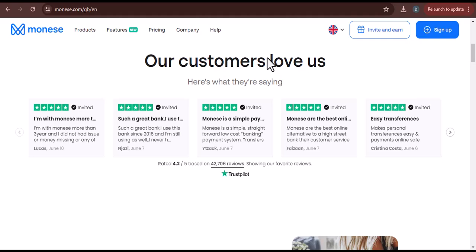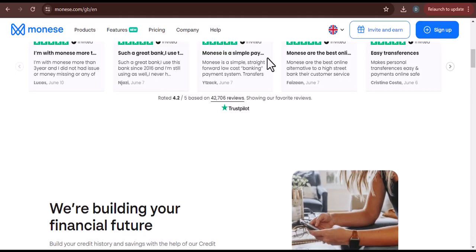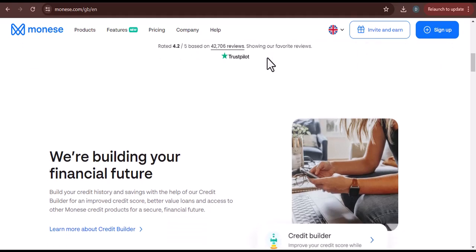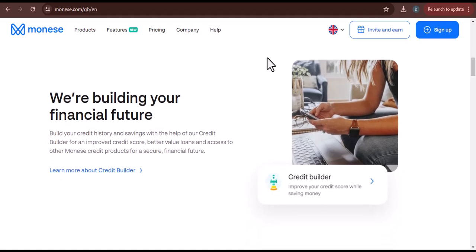What is Monese? Monese is a mobile-only bank that was founded in 2015. It offers a variety of personal banking services, including current accounts, debit cards, and overdrafts. Monese is available in the UK, France, Germany, Spain, Italy, and Austria.